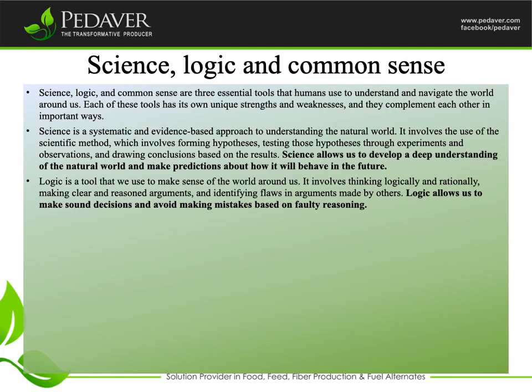Logic is a tool that we use to make sense of the world around us. It involves thinking logically and rationally, making clear and reasoned arguments, and identifying flaws in arguments made by others. Logic allows us to make sound decisions and avoid making mistakes based on faulty reasoning.